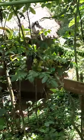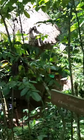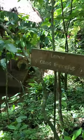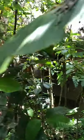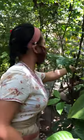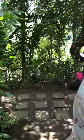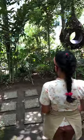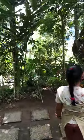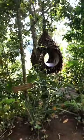So this is a lemon tree. Which one? Lemon fruit. Lemon, yeah, lemon fruit. Oh, cool.